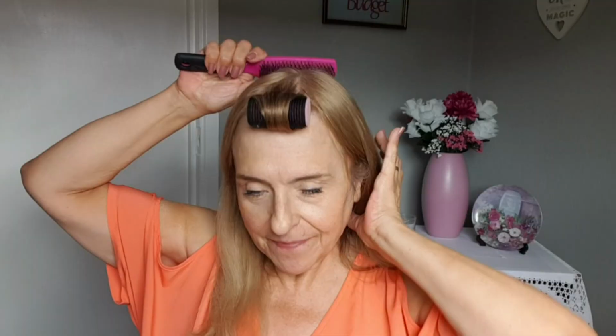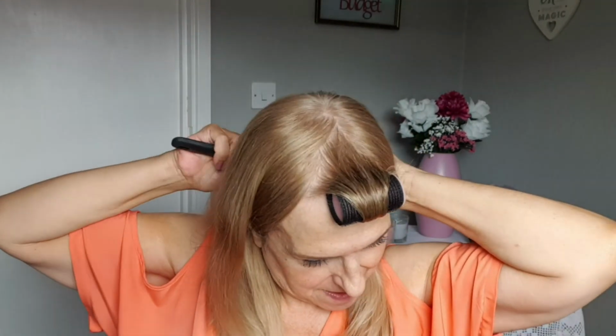A few of you have asked me about these rollers that I bought a little while ago. The big squidgy ones. I keep them in this little bag here. And there's 6 of them, and I find 6 is just about right. So first of all, I want to take my hair into 6 sections. So I split it 1/3 of the way across the back. Everything goes back. So about there. Let's make sure I'm not taking more. No, that's about right.